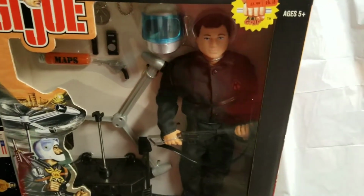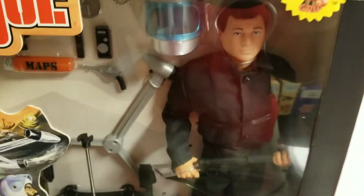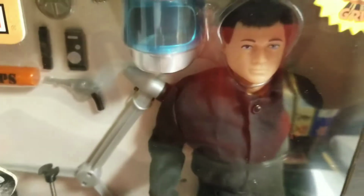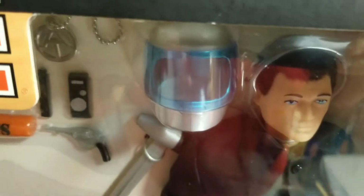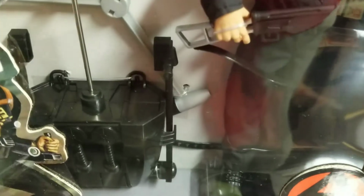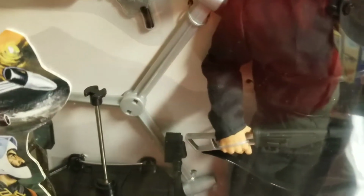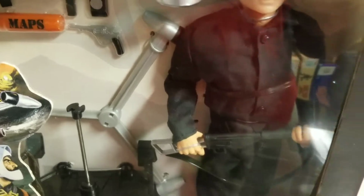Me myself, I wouldn't sell mine, but you never know. Everything has a price on it. There's the metal dog tags. And the big part of this collectible item here is the helicopter. It actually spins.